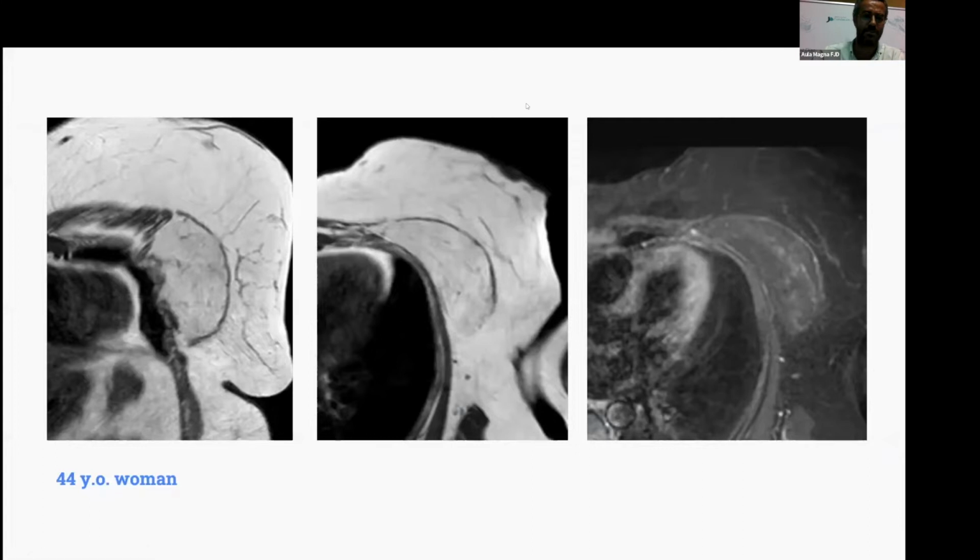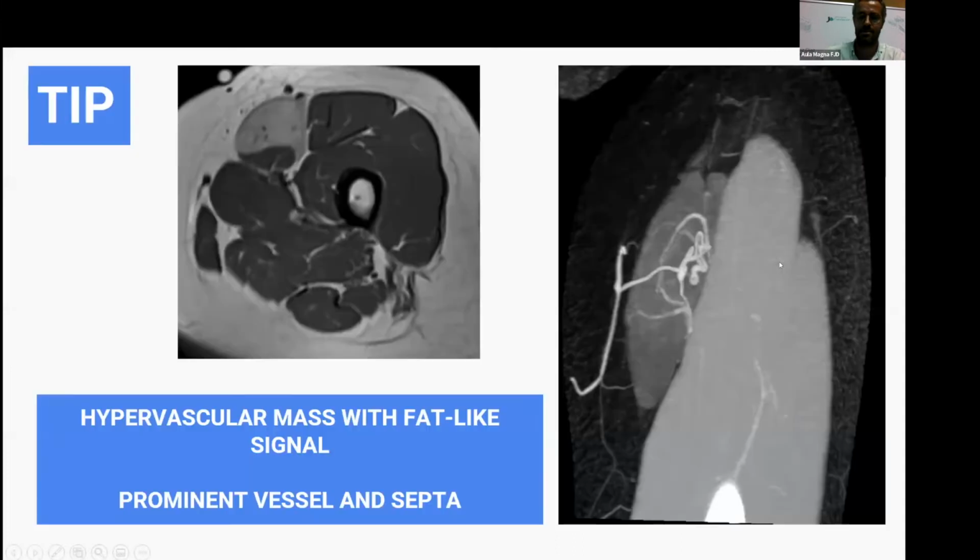Here we have another case of a hibernoma in the left pectoral muscle in a 44-year-old woman. We can see that the lesion is very typically fat suppressed, with this kind of vascularity inside. So the tip in this case is to think about hibernoma when we have a lesion that can be inside the muscle, or also it has fetal brown fat, which has metabolic activity, and that's why it has prominent vessels and septa. So we have to think about this.